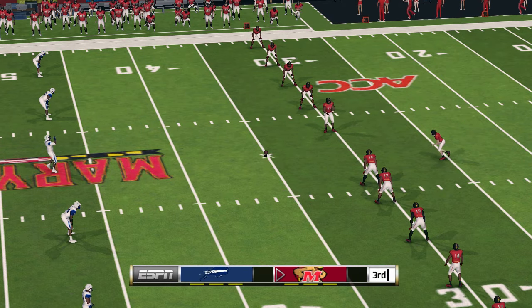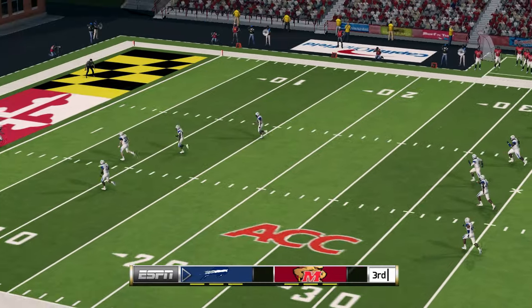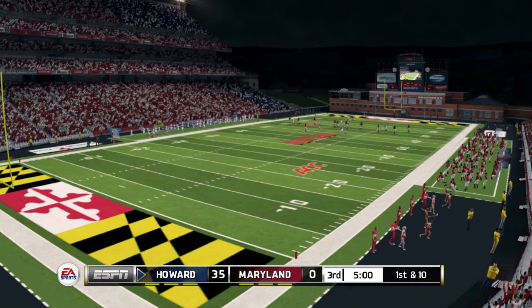All right, Reese and David, you guys just sit there in your easy chairs. Kirk and I have work to do here in this third quarter. Hopefully it's going to get better. This one's going to be down in the end zone for a touchback.